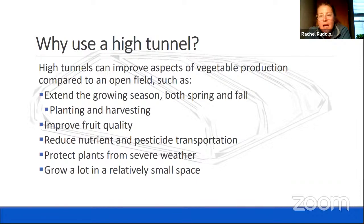So why use a high tunnel? What's the benefit there? They can improve many aspects of vegetable production compared to open field. And so extending the growing season, both in the spring and the fall, we're talking planting and harvesting. You can plant earlier, you can harvest later. Improving fruit quality. So again, it's a protection similar to that plastic mulch, right? This is like another layer of protection from the elements. So the plants don't get as beat up, the plants don't get rained on, the fruit doesn't get beat up. And so typically there's much higher quality fruit.